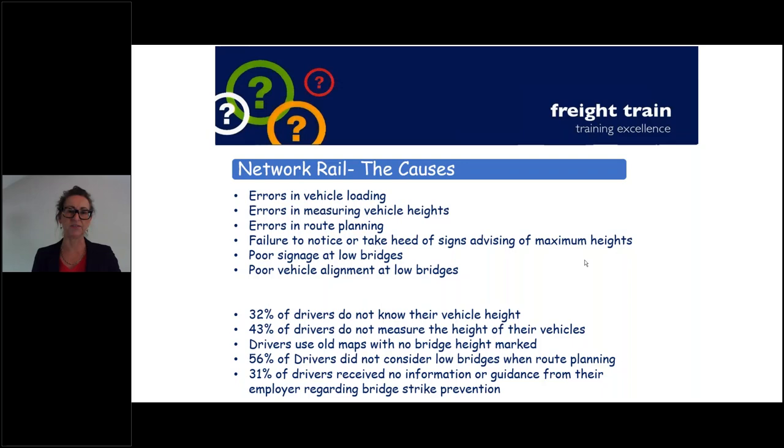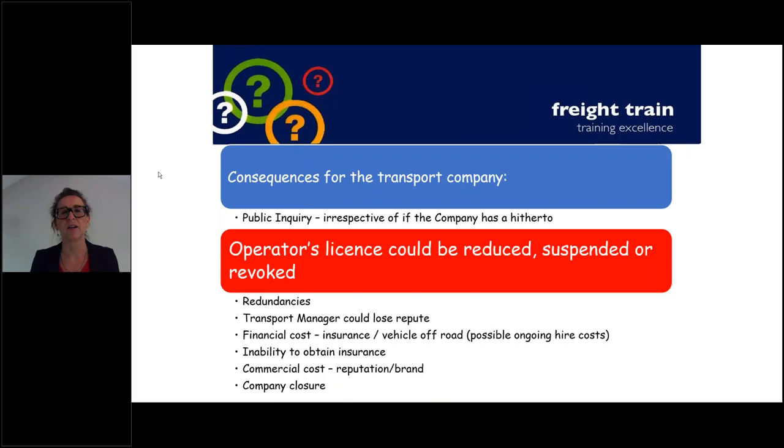And so we need to consider the impact for us transport companies. We cannot afford to ignore the impact on us. If we are at public inquiry, obviously our operator's license can be reduced, suspended or revoked. And what is the impact of that on our operation? Are we making redundancies? If we are the transport manager, does that mean that our employment is at stake, not only with our current company, but for our future employability?